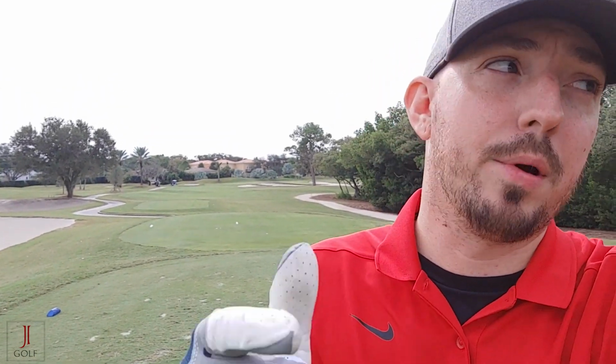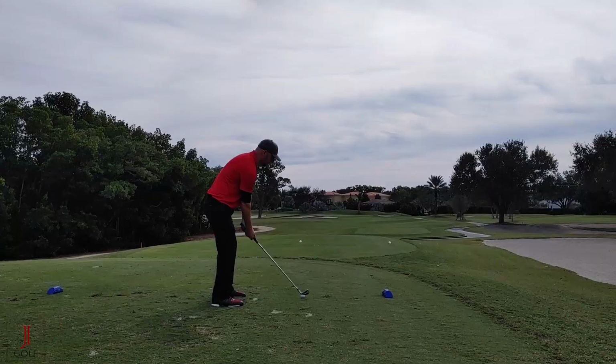So hope you enjoyed. 17's a par three. It's decently long, but a really nice looking hole. And we're gonna try to end these last two holes on a really positive note after that birdie and par. So let's do it.